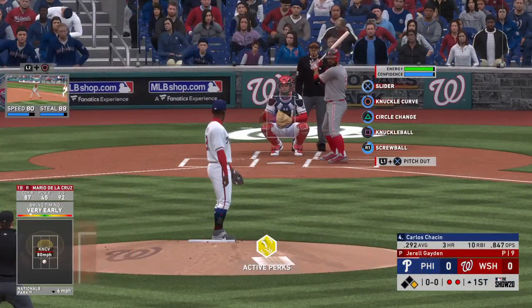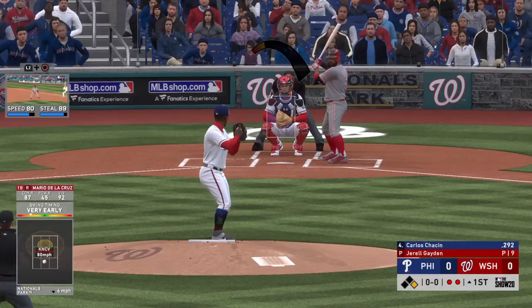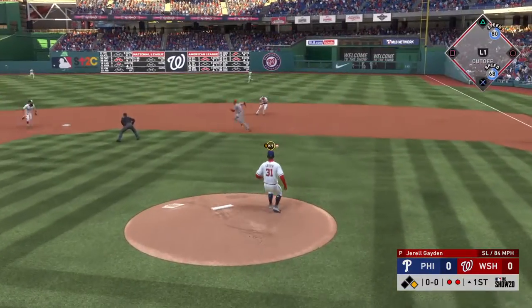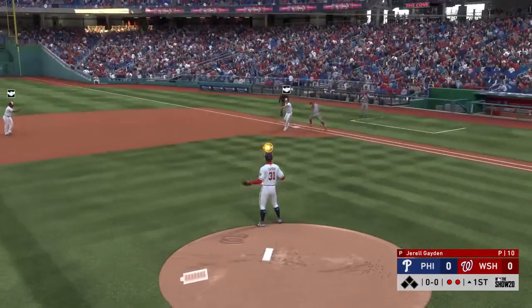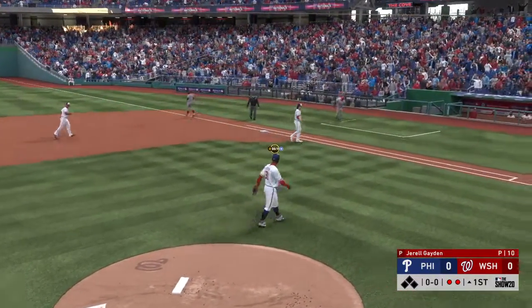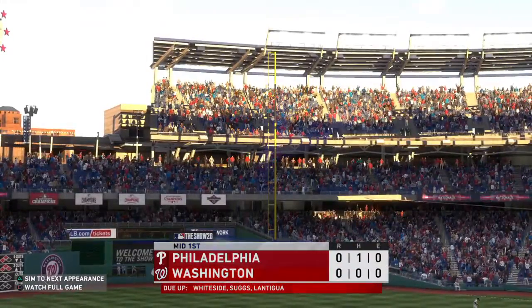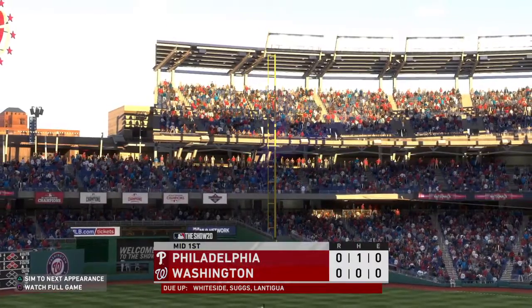Two down now. Batting four, the shortstop. Stepping in now, Carlos Chacin, as he rips it on the ground to second. Throw to first will get him easily, and the side is retired. Phillies strand one. Now it'll be Washington's turn in a scoreless ball game.